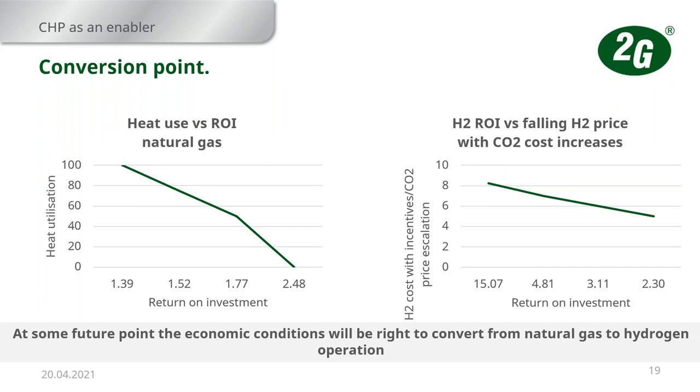So we do know that at some point, with the hydrogen economy and subsidies starting to kick into place, and with the hydrogen being generated from blue or green sources, there's going to be a conversion point where the return on investment makes it economic to switch from natural gas and convert the engine to run 100% hydrogen. As the gas grid starts greening up anyway, hydrogen injection is going to start happening. It's just not legal at the moment until all the safety protocols and everything get changed.